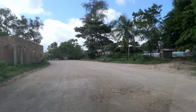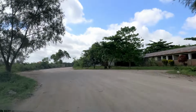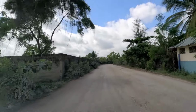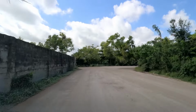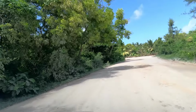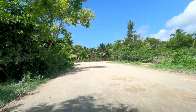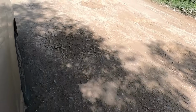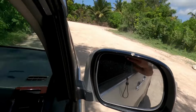This is the better way right here, even though it's lumps and bumps, but it's just for a little bit. So you can see the holes in the ground. I don't know if you can see that, but these are like craters. This is in the dirt. Sometimes it's in the road. The road is paved, so it's even worse.